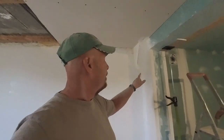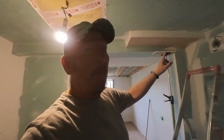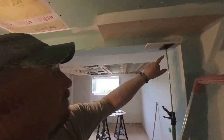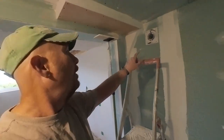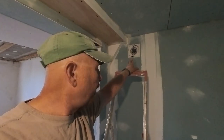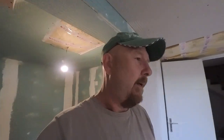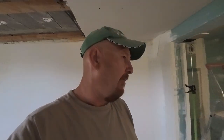Anyway, boxing in. Done. Boxing in. Done. Bit of repair work there. Extractor fan in. Just got to fine tune it for the humidity for the room, which will be a bathroom. So it's got to be, what, 80% or thereabouts? 80 or 90% humidity, then it kicks in. I'll be happy with 85, maybe. I don't know. So that's that done.